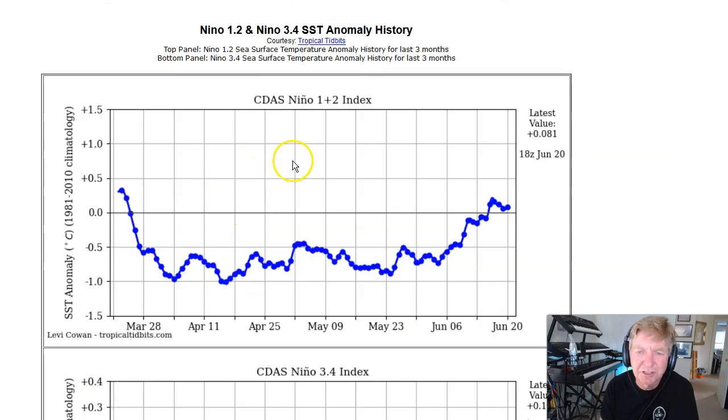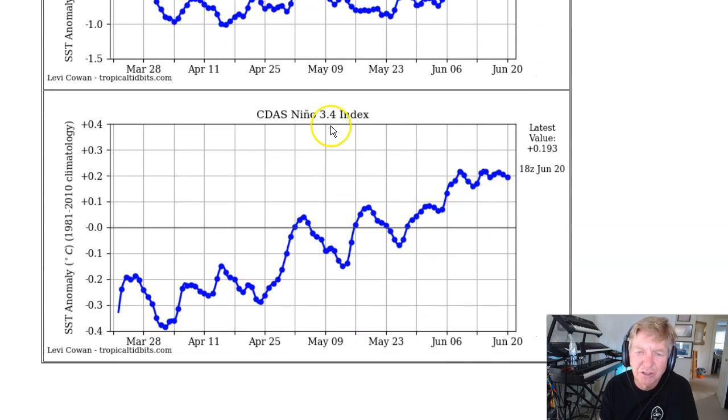Sea surface temperatures in the Nino 1.2 region actually coming up as the Kelvin wave has been erupting, plus 81 thousandths of a degree above normal, basically dead neutral, but we've been negative since March, and we were negative before that. So trying to get back to the normal, driven by the Kelvin wave. The official El Nino monitoring region, the Nino 3.4 region, the area from south of California on the equator to about the dateline. Temperatures coming up slowly, 193 thousandths, almost 0.2 of a degree above normal.